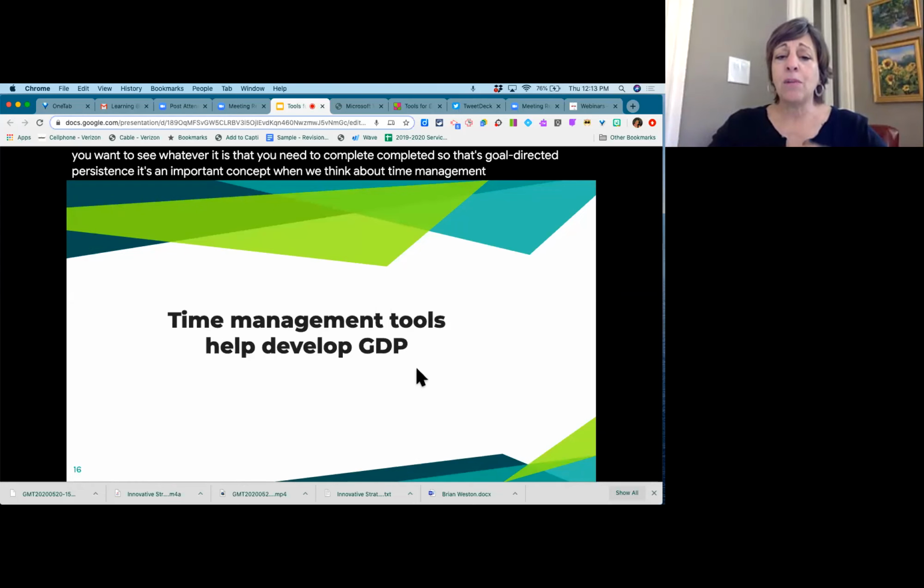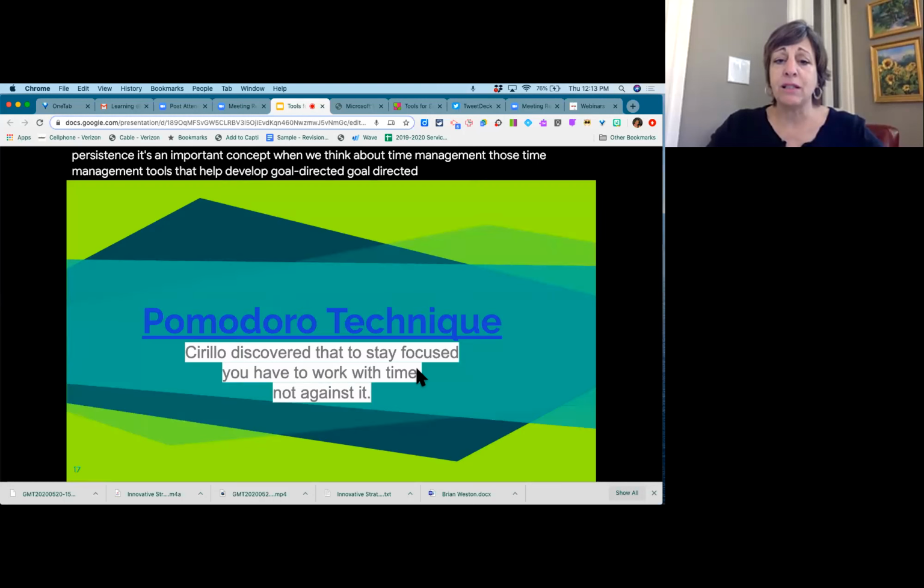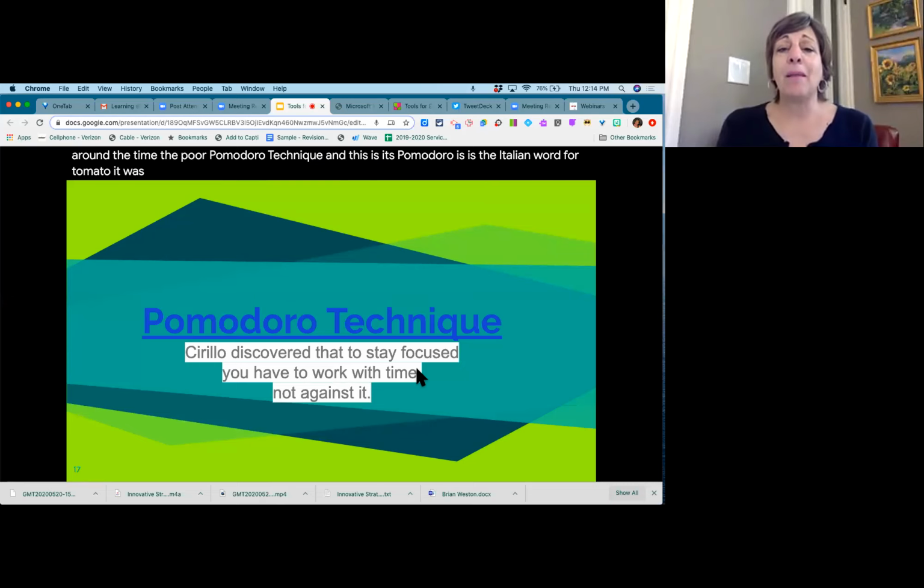So let's talk about some of those time management tools that help develop goal-directed persistence. One of them is considering the Pomodoro Technique, and in fact, many of the time management tools are based around it. Pomodoro is the Italian word for tomato. It was developed by an Italian man back in the 1980s.